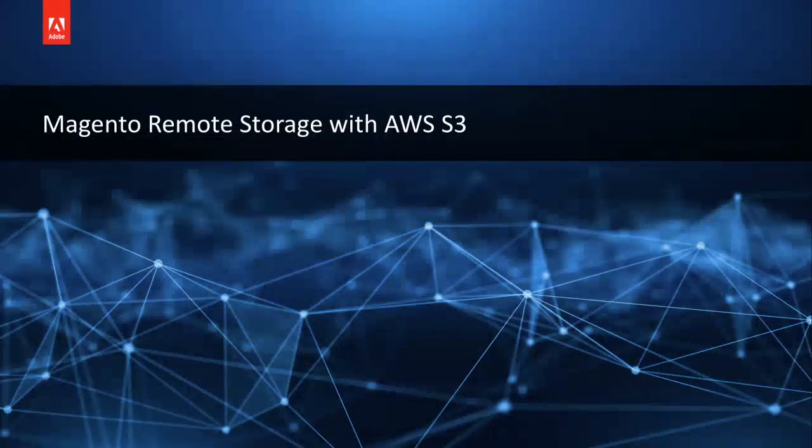Sincerely, you are the first public audience who sees this, and I'm really happy that the cloud community is the first audience to hear about this feature and actually to have some kind of first knowledge. So the topic that I would like to describe today is called Magento Remote Storage with AWS S3.